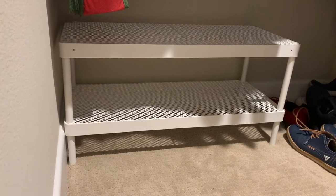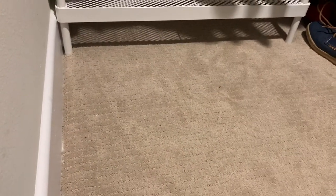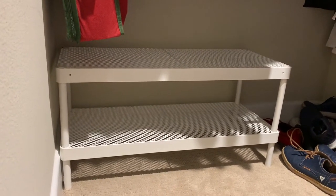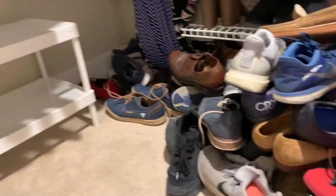Okay, so I finally got this in here. Had to take a lot of stuff out. This clean floor with nothing on it is giving me vibes. Can we not put anything back? Just kidding. So his shoes are all over here. The shoes are over there.